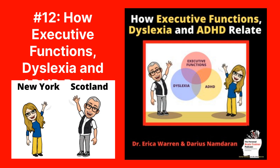If we tie in dyslexia and ADHD in terms of being a good student as well, what you often find is that dyslexia can undermine the working memory aspect of executive function, and ADHD undermines inhibitory control and cognitive flexibility. So we've kind of talked ourselves into saying, yeah, we're quite comfortable with understanding how that overlap with executive function is happening.